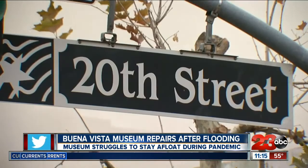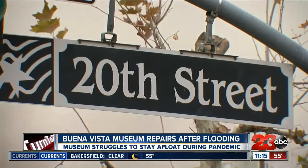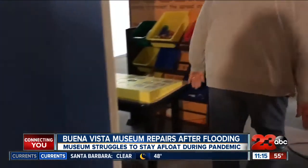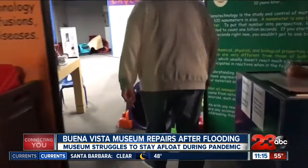Everything had to be tested for asbestos and lead. And we were fine on asbestos. There's no asbestos, but the paint contained lead. Which means their process will be delayed. So we can't do any sanding, refinishing, stripping, anything until an abatement team comes in. And once that's finished, they'll be able to work on the finishing touches with a goal of reopening by mid-April.